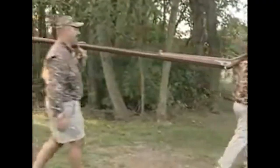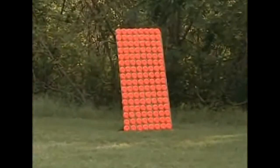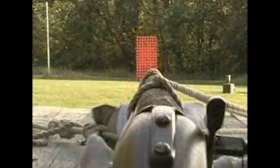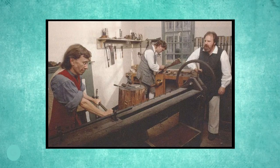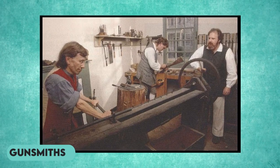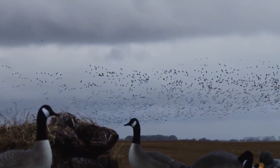The emergence of the punt gun coincided with a time when technological advancements in manufacturing made it possible to produce such large firearms. Gunsmiths developed innovative techniques to craft these behemoth weapons, which required strength, precision, and meticulous attention to detail. The use of punt guns revolutionized commercial waterfowl hunting.